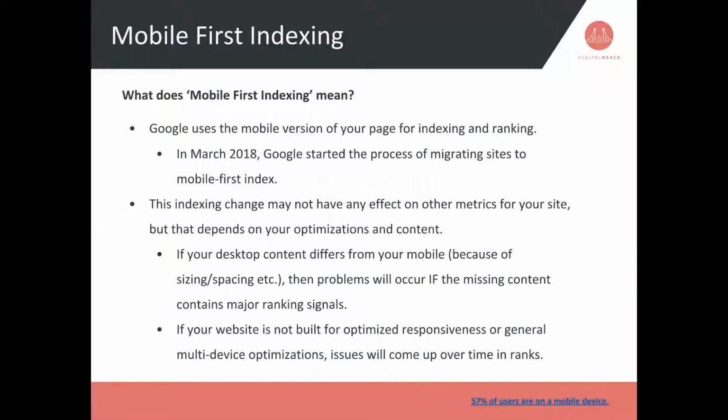First and foremost, one of the biggest topics that I talk about right now, definitely a conversation I'm having with anyone I work with, is going to be mobile first indexing. So what does mobile first indexing mean? I think that's going to be the most important part to cover first. What that means is Google uses the mobile version of your page for indexing and ranking.